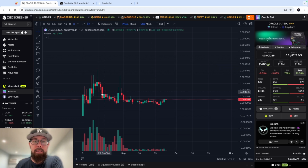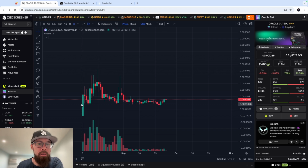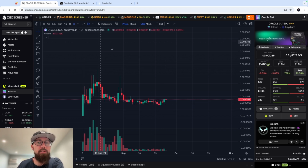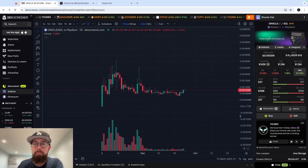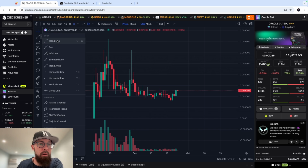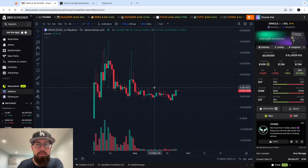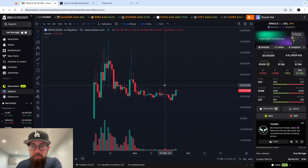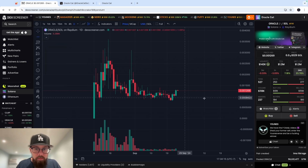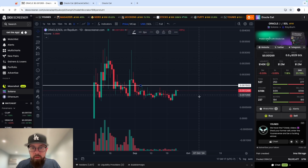All right, so this is the daily chart. The token launched August 9th, so about 6 weeks ago. Each candlestick represents 24 hours of price action. For the last 2 weeks or so, price has been in this zone between 1.5 million and 800,000 market cap.